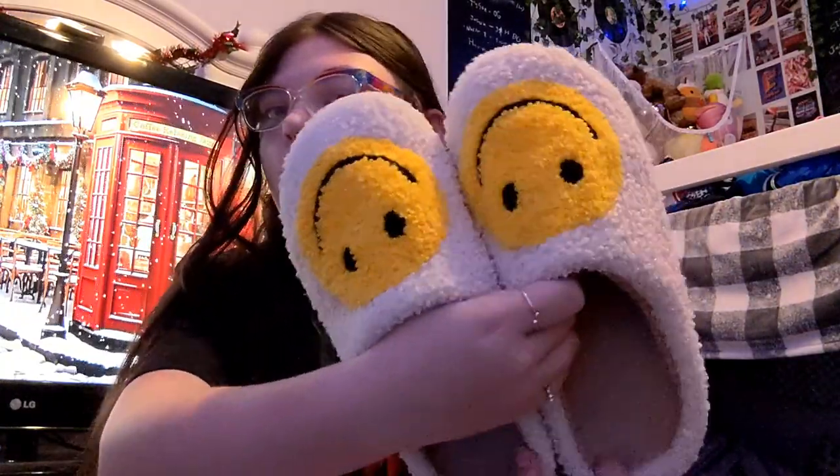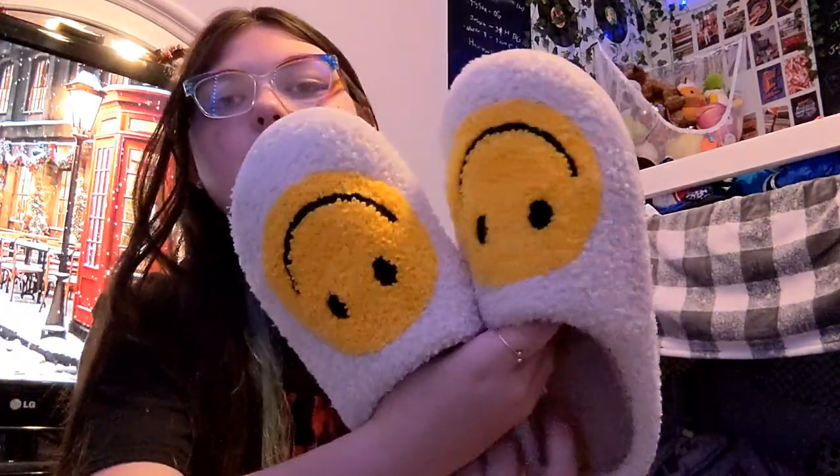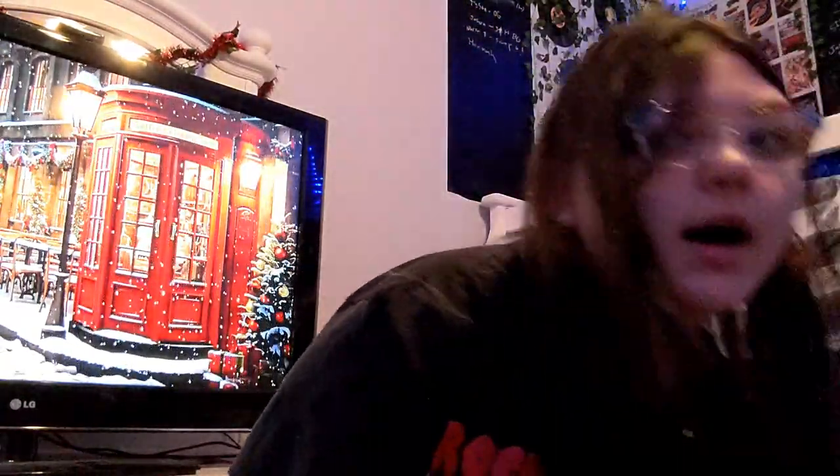So, here they are. They're from Dollar General. You can probably get them off Amazon, but I got these at Dollar General. They are super comfortable and worth the money. These were $8. So freaking comfortable.